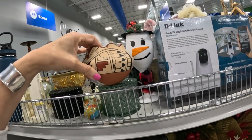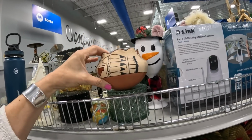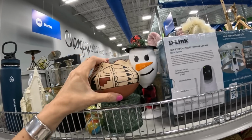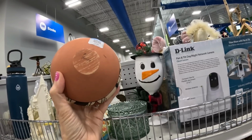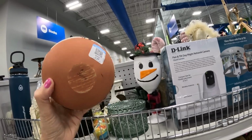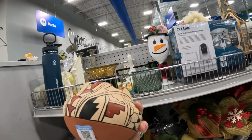This is a Pueblo pot. Oh, that is really nice. Look at the scallop top. I haven't found one of those in a while. This is Jemez. $2.99. Yes, we are definitely grabbing that.